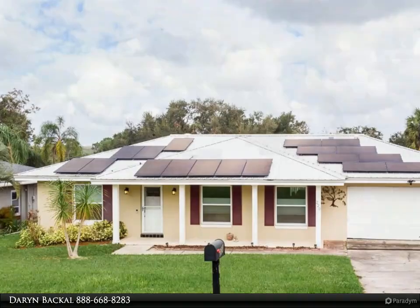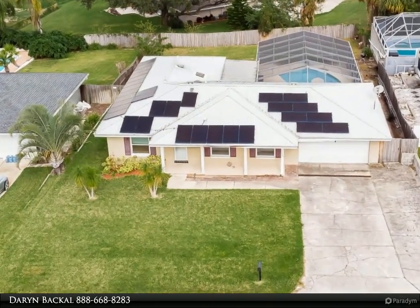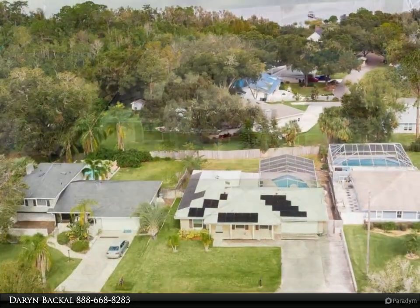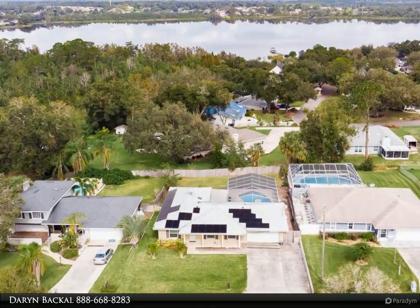Lovely home in a quiet neighborhood, this spacious pool house with many upgrades. 3-bedroom, 2 full bath. Large master bedroom with side room that can be used for office or nursery. Master bath includes jacuzzi tub.